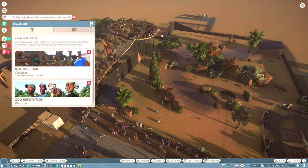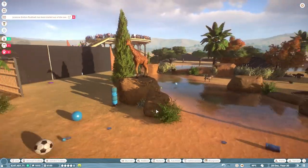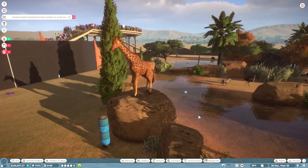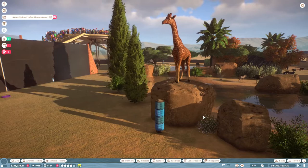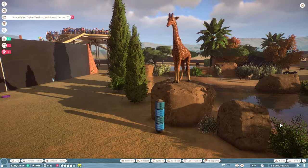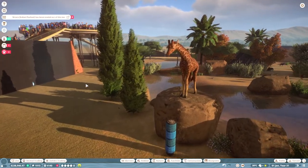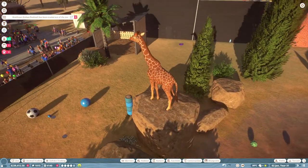All right, tortoises. Tortoise. Whoa, what are you doing up there? Dude. Okay, I've never seen that before. I wish I could take a screenshot, but my game won't let me. King of the castle or what? I'm so confused. I've never seen a giraffe up there. What's happened?